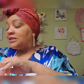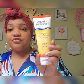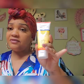Something that I said, let me find it, because I told you guys I'm on Dollar Tree Facebook groups and stuff like that. And somebody had asked, what's a good lotion for cracked heels or dry feet? And somebody said the diabetic's foot cream. I have seen this in Dollar Tree for years, never paid attention to it.